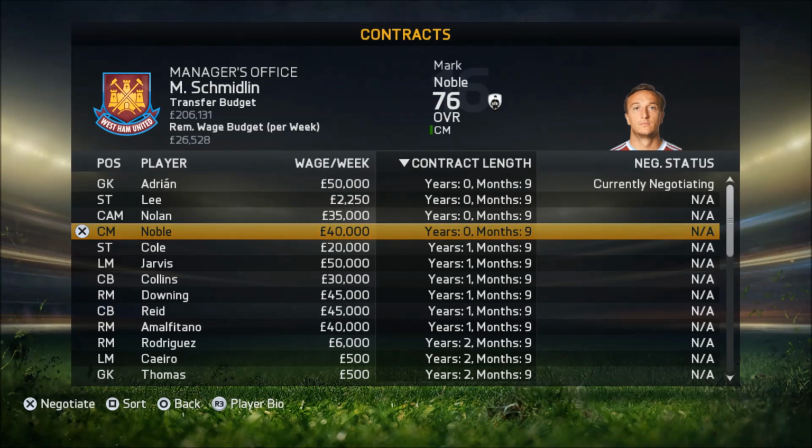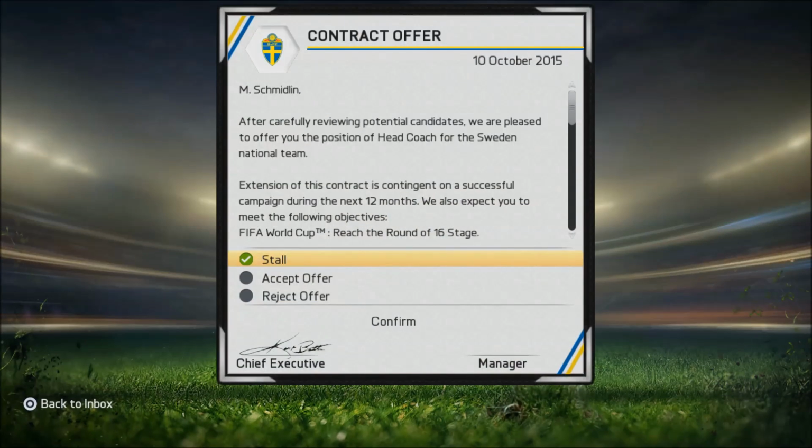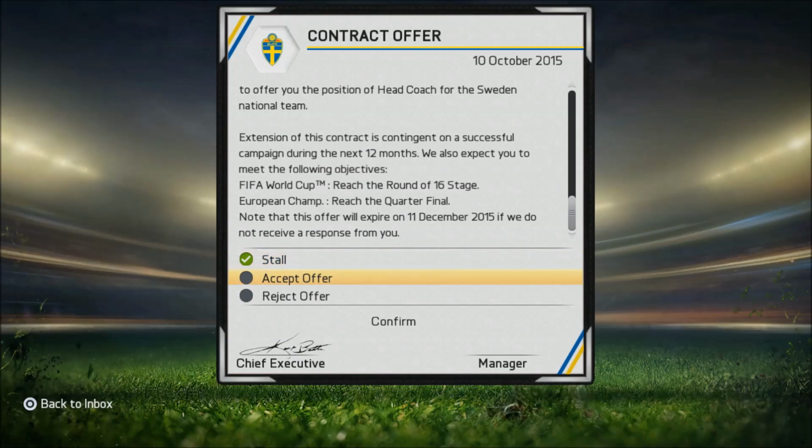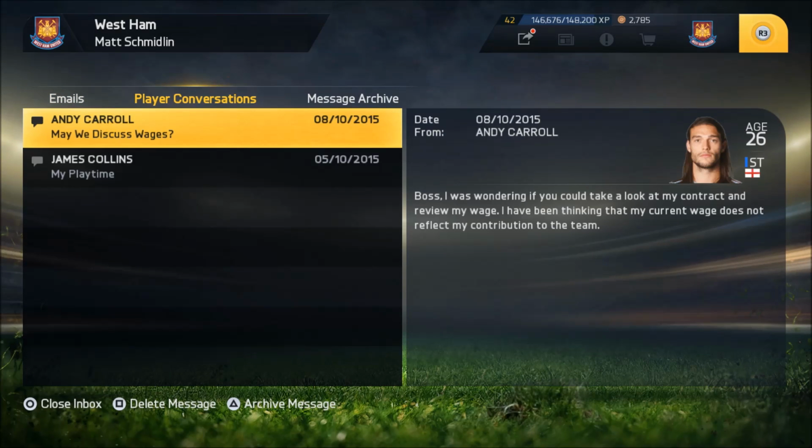We then get a note that I decided to come in here and offer some contracts because we have some players coming up to the end of their contract, and I don't want to take the chance of getting into that pre-contract section and losing someone, especially when the two main guys we have there are Adrian, who had just 9 months left on his contract, as does Mark Noble. We're running low on funds right now. That's why I'm not able to offer a contract to Noble at this moment in time. But Adrian does accept his extension. I offered him 2 additional years.